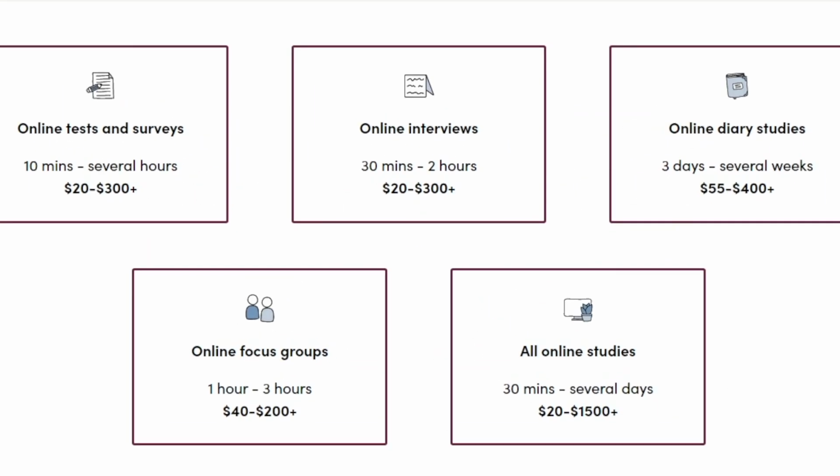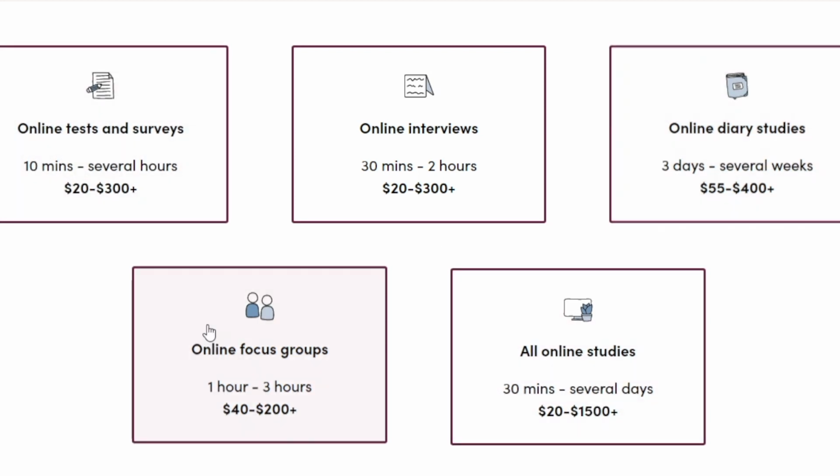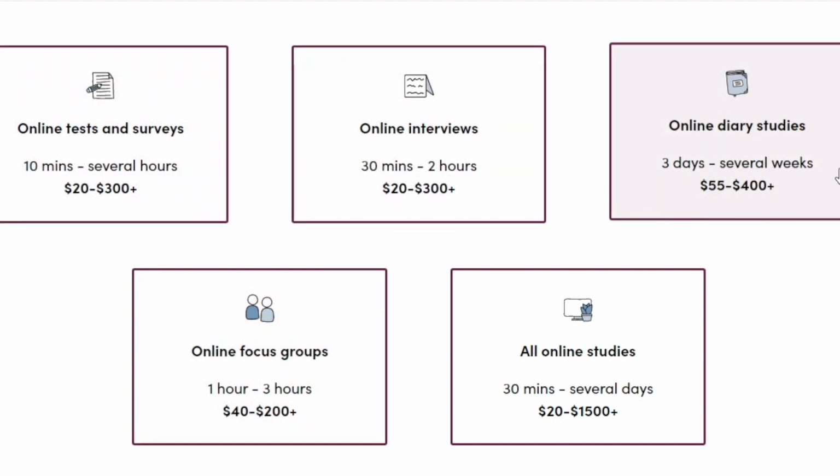But now guys, let's go a little bit more specific. What kind of studies are we talking about? What do you actually need to do in practice? Do you need any qualifications, any degrees? Do you need to travel to a physical location? Well, let's find out. We can break it down to 5 different categories, ranging from online tests and surveys to online diary studies or online focus groups.